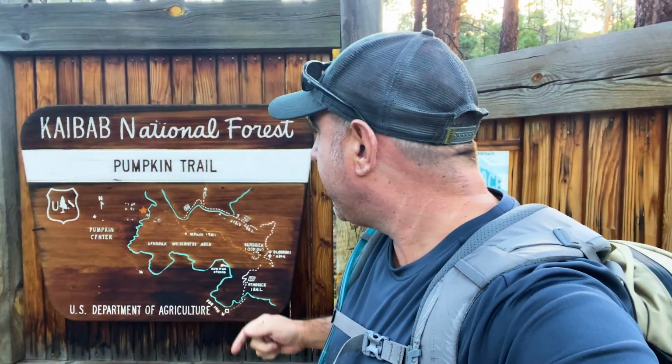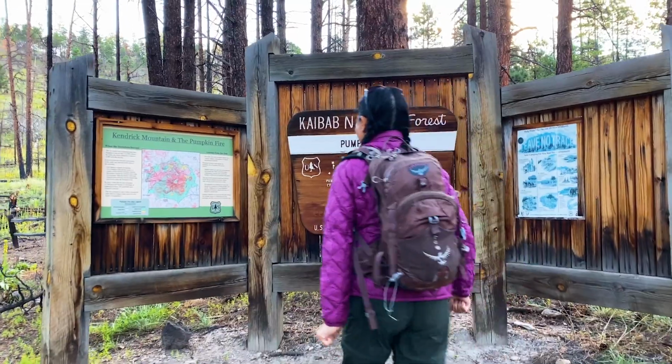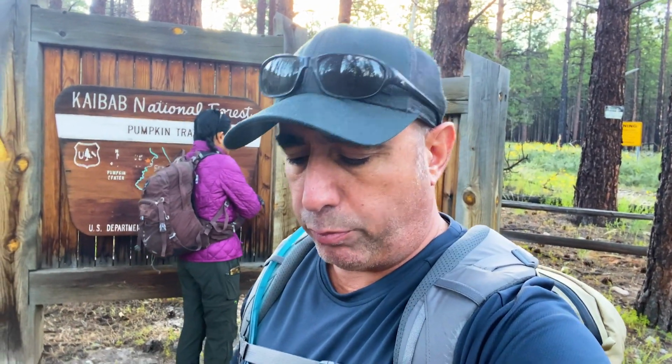Okay, we're here today in the Kaibab National Forest at the Pumpkin Trailhead to go to Kendrick Mountain. This is a back door to Kendrick Mountain. There is another trailhead that you can start at, which is the traditional trailhead that goes up to Kendrick. But again, this is the Pumpkin Trail, which is a little bit further, I think a little bit more gain.